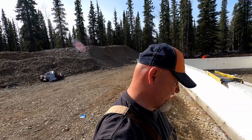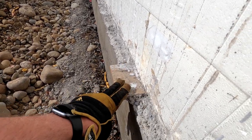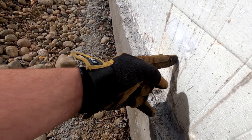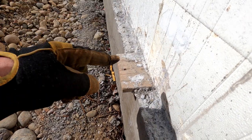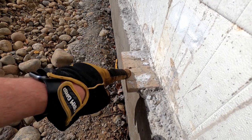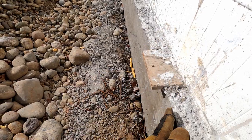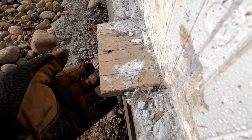All right, so the next plan of attack today is, let me show you down here. When we poured the foundation, you can see these pieces of wood stretched across the footer to help stabilize the blocks, these Fox blocks, while we stacked them up. And then we poured a monolithic pour, meaning we poured the footer and the wall in one pour. These things now stick out and need to be cut off flush with the footer. You can see how it's not flush. So I need to cut these off.